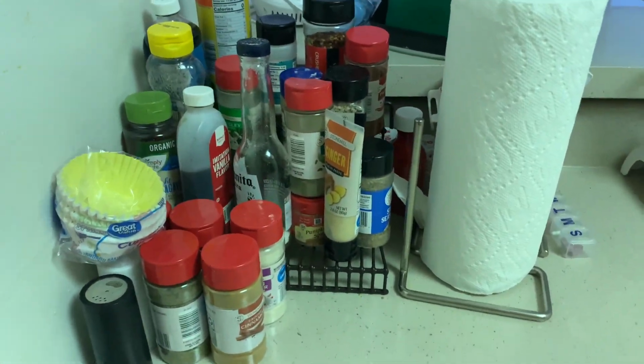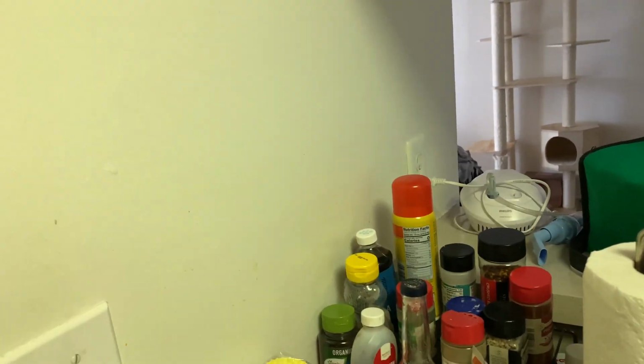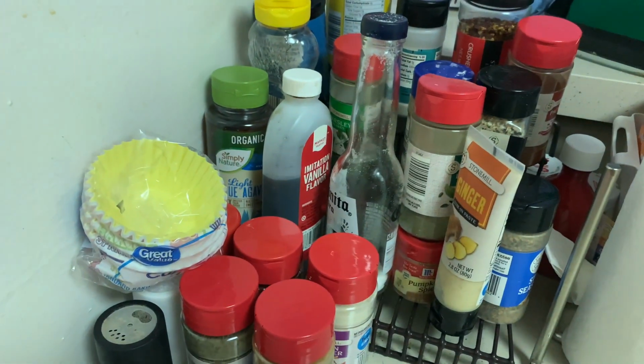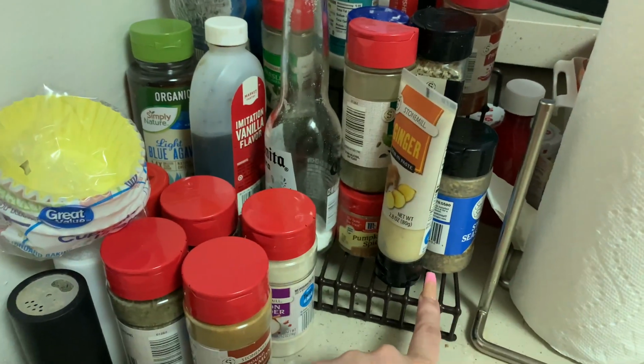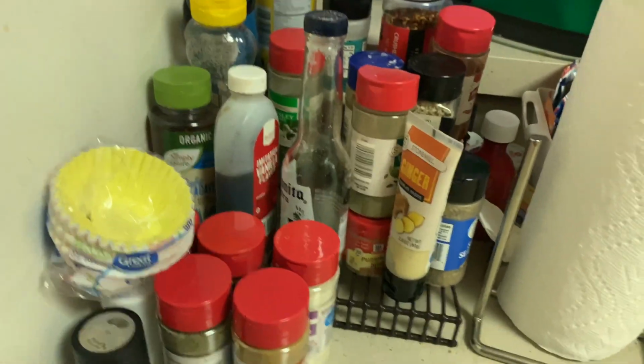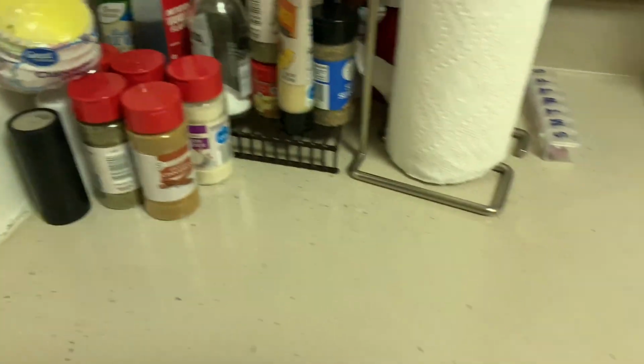This is where I keep my spices and my seasonings. I want to get a rack to hang, something more permanent, because if one thing falls off of this, the rest does. And I have way too many seasonings to keep it on this little thing. So let me know down below if you guys have any suggestions. I've pinned a couple of things on Pinterest, but I need more space.